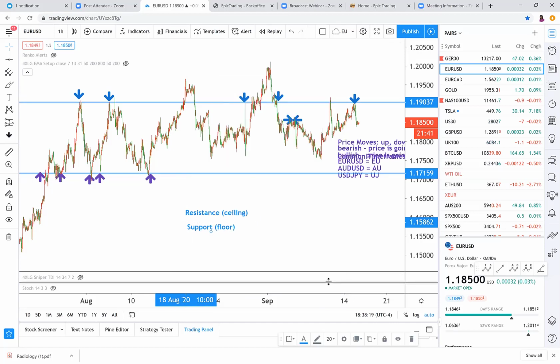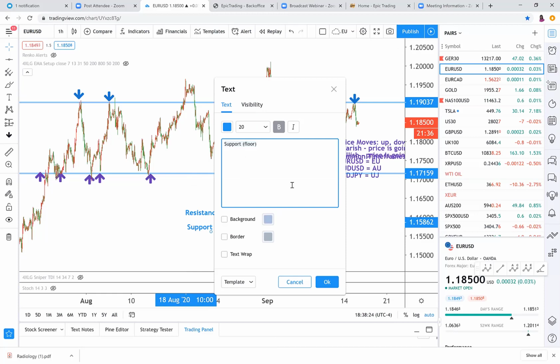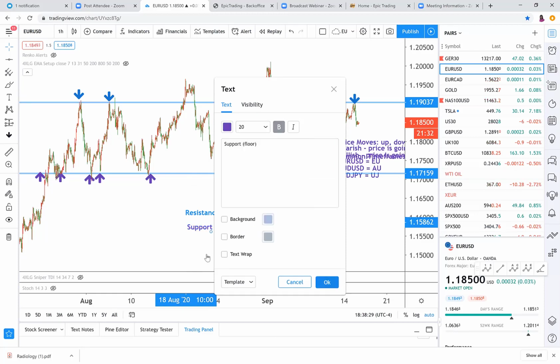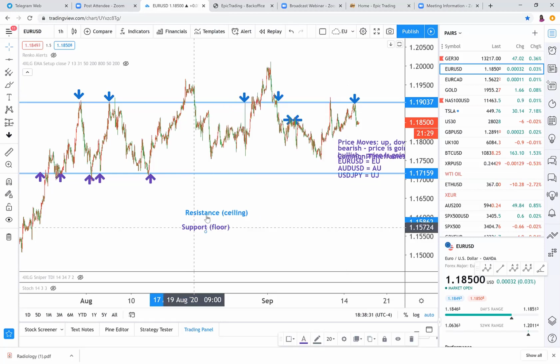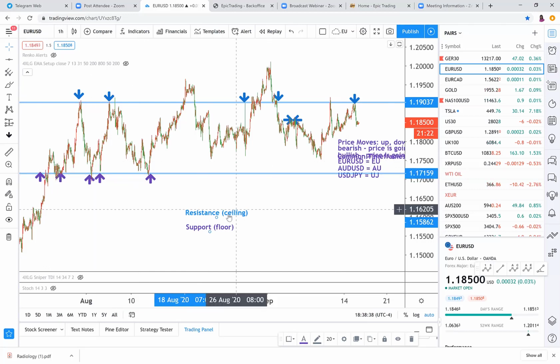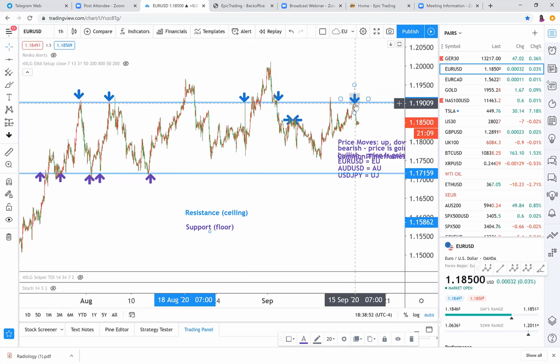Forgot to change my color here. Let's make it purple. All right, so think about the floor is what your feet are standing on. So here, these are where these candles are resting. That's why that's support. And then resistance, think about reaching your hands up and not being able to reach through the ceiling. And that's where these candles are reaching their hands up and they just can't seem to break through. So that's why we're gonna label that as resistance.